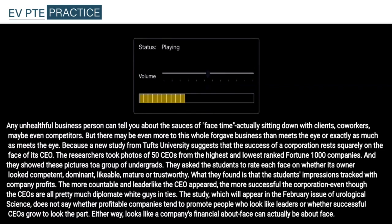The researchers took photos of 50 CEOs from the highest and lowest ranked Fortune 1000 companies, and they showed these pictures to a group of undergrads. They asked the students to rate each face on whether its owner looked competent, dominant, likable, mature, or trustworthy. What they found is that the students' impressions tracked with company profits. The more powerful and leader-like the CEO appeared, the more successful the corporation, even though the CEOs were all pretty much middle-aged white guys in ties.